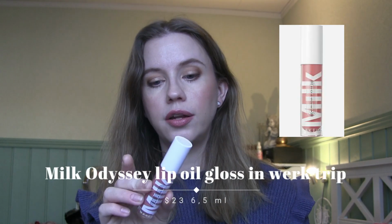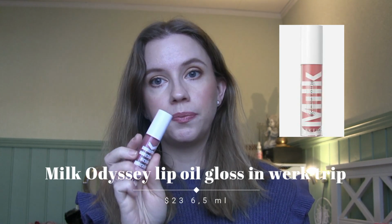Then in December, I purchased one item, and then I got three Christmas gifts that were makeup related. The product that I purchased myself was the Milk Odyssey lip oil gloss in Werktrip. I had been eyeing this lip gloss for a while, but I thought it was just too expensive, and then there was an offer, I think 10 or maybe 20% off, and I thought I gotta try it. It's very goopy, and every time I take it out I drip it somewhere, but other than that I don't really smell anything. Maybe it's slightly sweet. It is pretty sticky, which I don't love, but I know a lot of people love this.